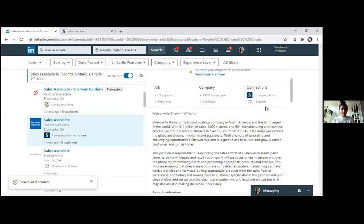And now this is one thing that I want to show you. Because I'm logged into my profile, it's tailoring this part here to the information on my LinkedIn profile. You'll see here, because I work at Sheridan College, it's telling me that there's one other individual who has also worked at Sheridan at one point, who works for Sherwin-Williams now. And because I went to McMaster University, it's also telling me that there's 15 graduates from McMaster University that now work at Sherwin-Williams. So I'm going to show you in a little bit how you can use that to your advantage.